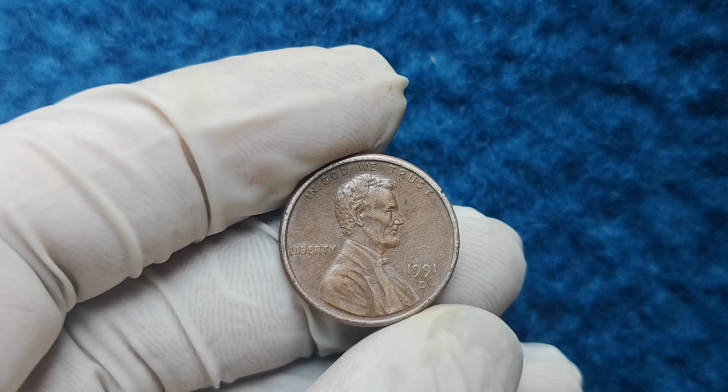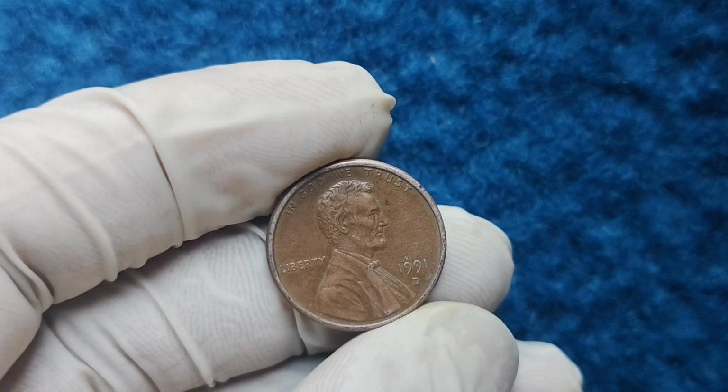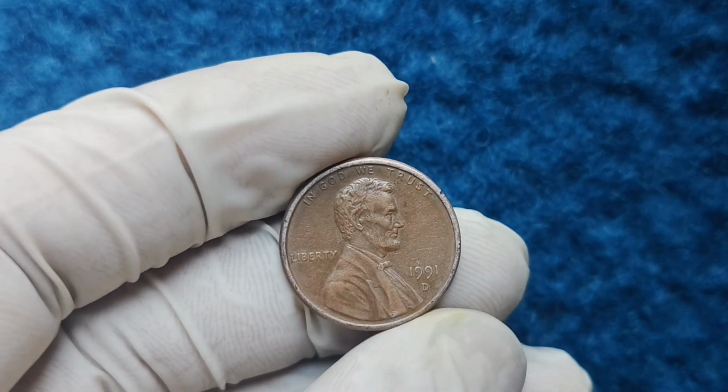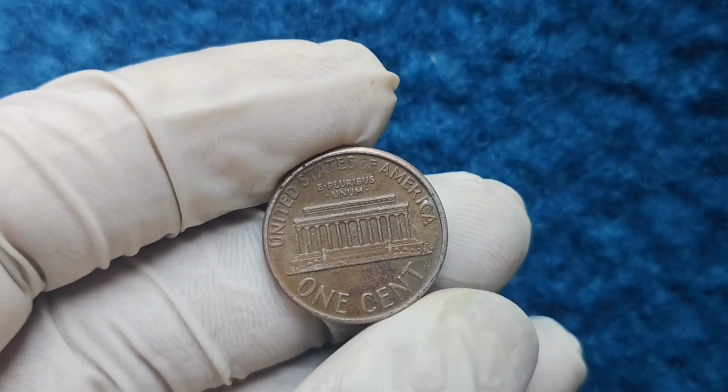Pro tip: grab a magnifying glass and check for tiny errors. Trust me, I once spent an entire afternoon examining my pocket change like a detective, and while I didn't find a $1 million penny, I did come across a $50 coin.